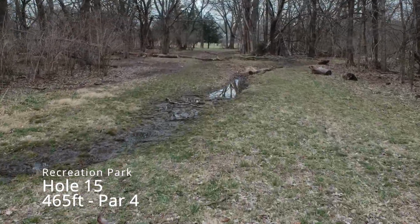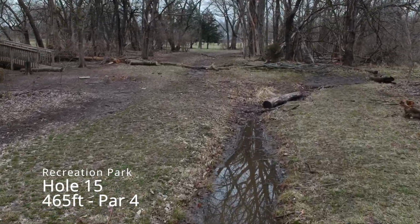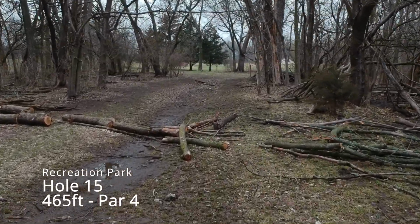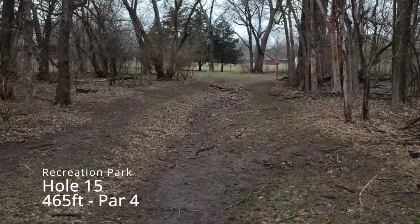You're going to see a lot of logs and branches here. There was a storm clearly when we filmed this. So hopefully these will all be gone and cleared up. They should already be gone and cleared up when we record this audio now, so don't worry about that for the tournament. We've got some leaves out there now, too. Yeah, it's gonna be great.